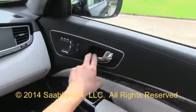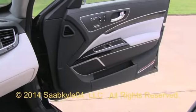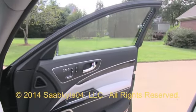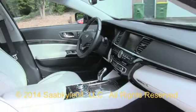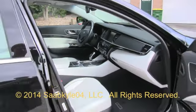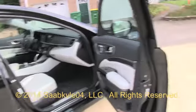The K900 is a wonderful example of Kia's progress over the past 2 decades. With top-shelf build quality, an impressive level of standard and available technology, and an attractive price, it's definitely worth considering when searching for your next luxury car.